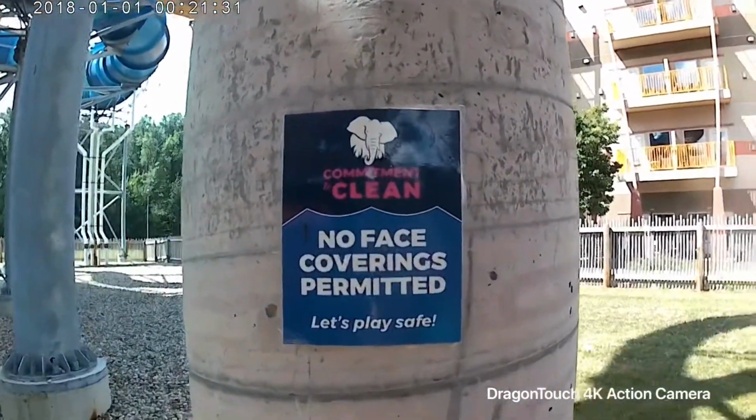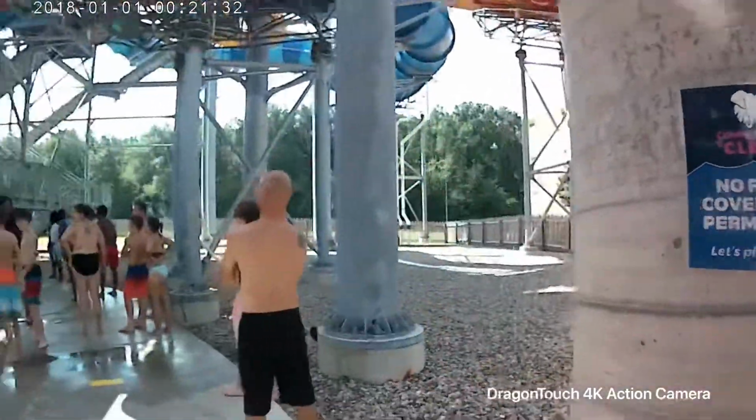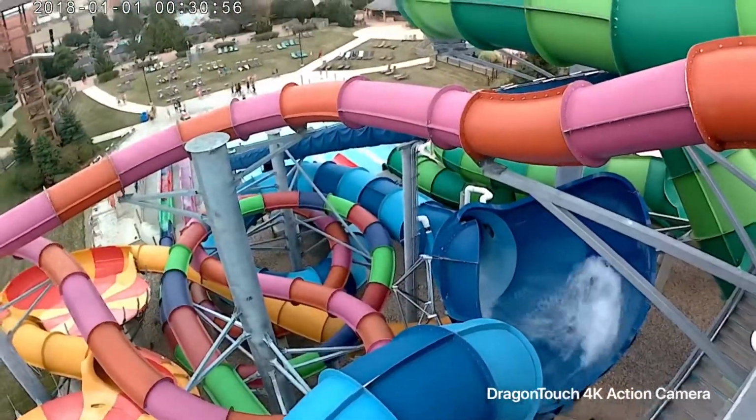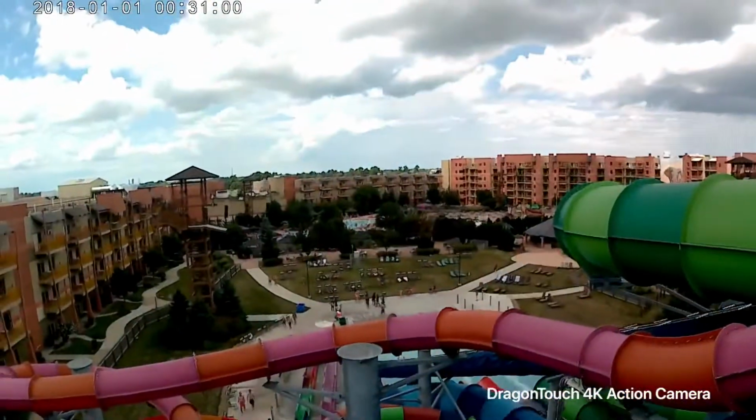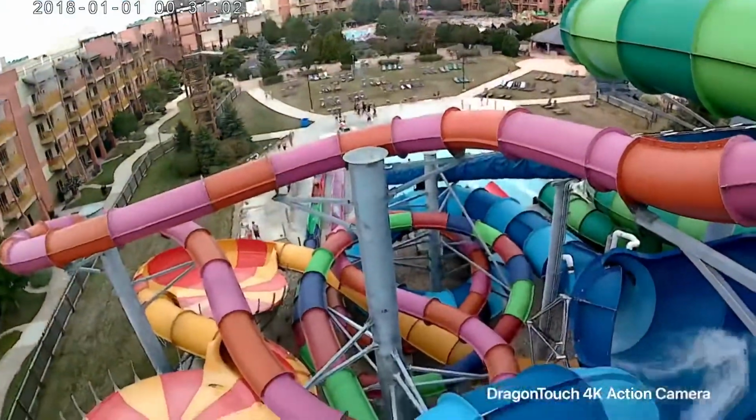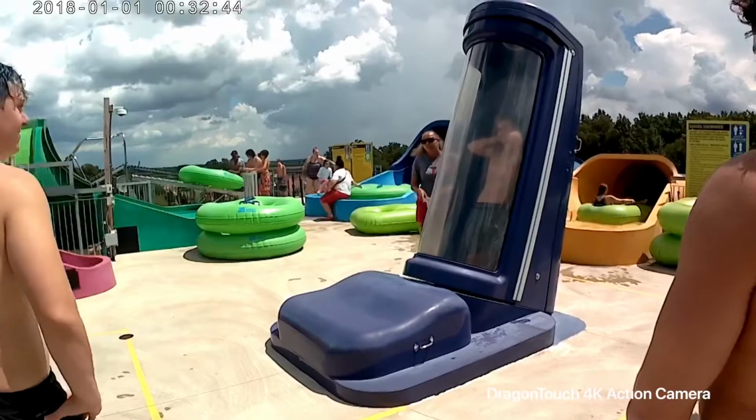This was the sign. No face coverings permitted. It's so funny. But yeah, they definitely had a keeper of the line out here, keeping people 6 feet apart. So I definitely will say that. He was only at the outside line though, and he definitely was keeping everybody apart from each other. This is a view of the outside.